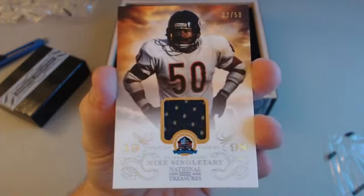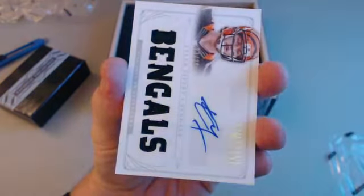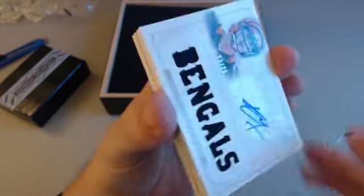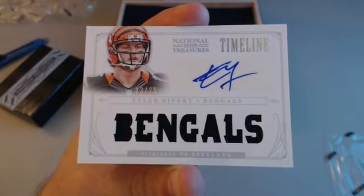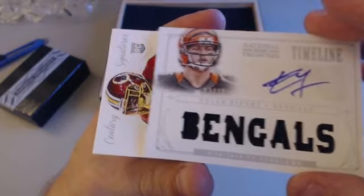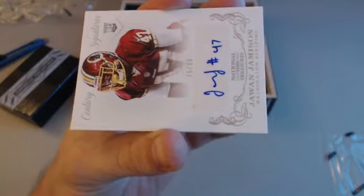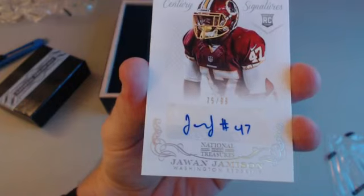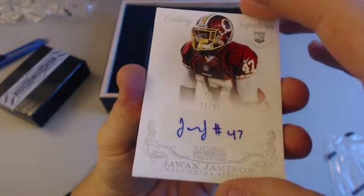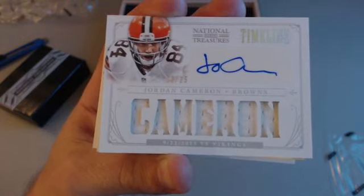Jordan MVP 98. And that a Tyler Eifert rookie auto patch 23 of 25 for the Bengals. Man, the low numbers. Craig O'Matic. Behind that, a Jawan Jameson, a 99 for the Skins. Be Theo. Century Signatures. Nice rookie. Behind that, how about a Jordan Cameron, 3 of 25 timeline for the Browns. Great tight end. Nice auto.